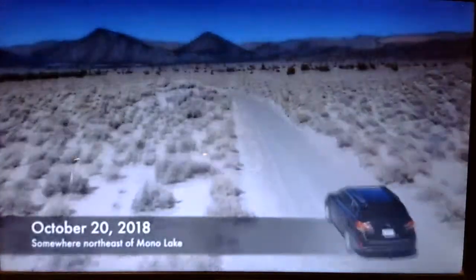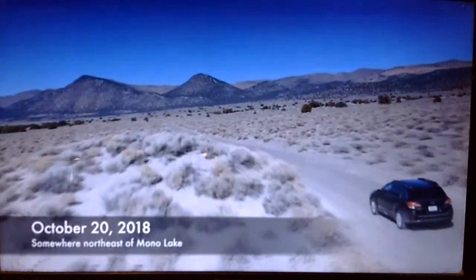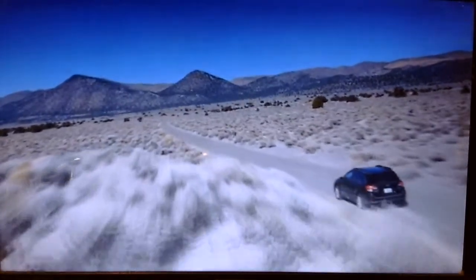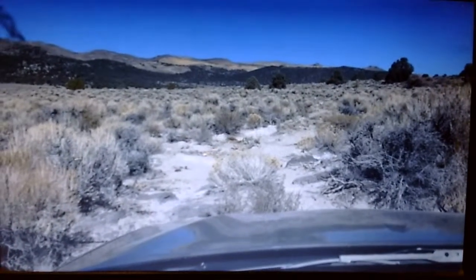So a little explanation of how we got to Aurora. I decided to follow GPS. Well, GPS had me go on a road that probably didn't exist as of 1950. Right here. Yeah, go forward and then back up this way. This road that we decided to take is not much of a road at all.